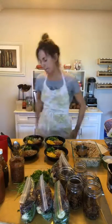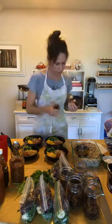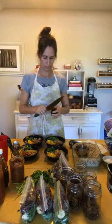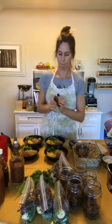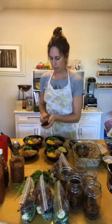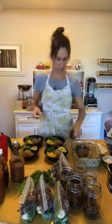Now I'm going to take 2 fresh avocados and my handy dandy knife, and I'm just going to cut them in half. Here's the beauty. You don't need to deshell them. Just stick it right in there. I will take the pit out, but other than that, you don't need to do anything.